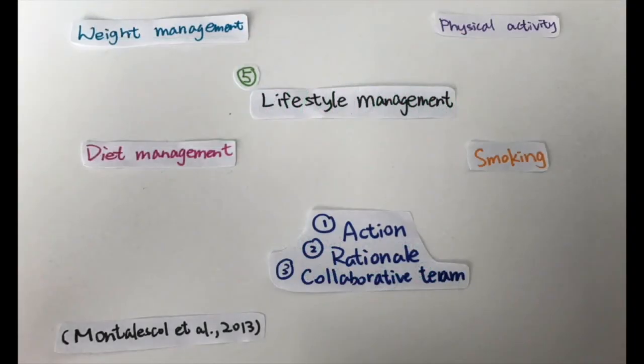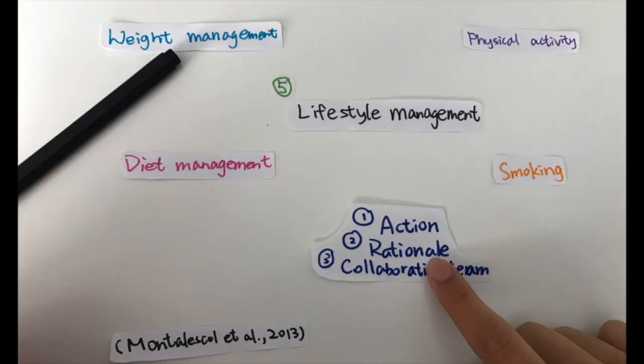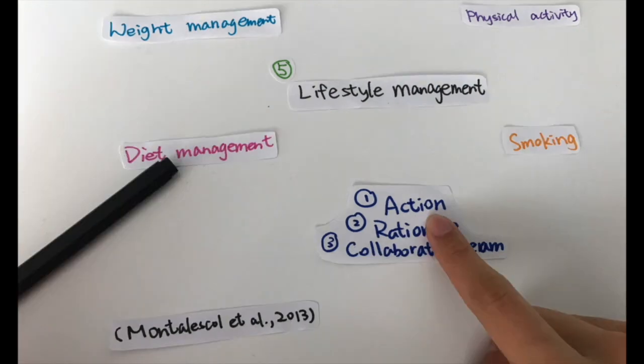The fifth and the last nursing management is lifestyle management. We can manage it in different aspects. First, weight management. Nurse should check daily weight on John and suggest him to check it once a week after discharge. It can reduce the risk of death in coronary artery disease and to achieve favorable effects on blood pressure and glucose metabolism. Secondly, diet management.